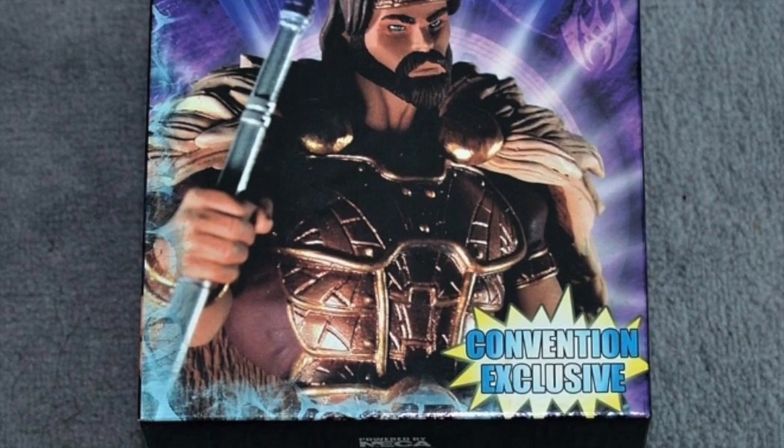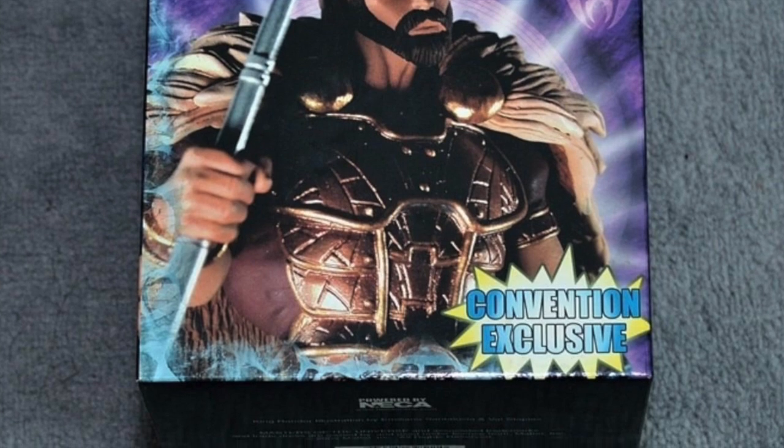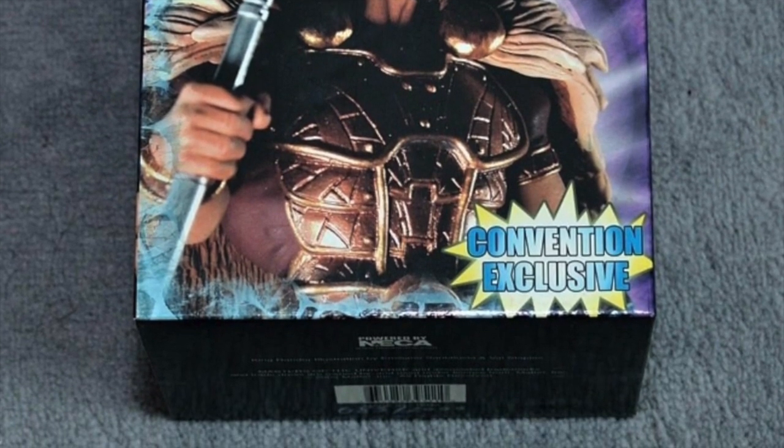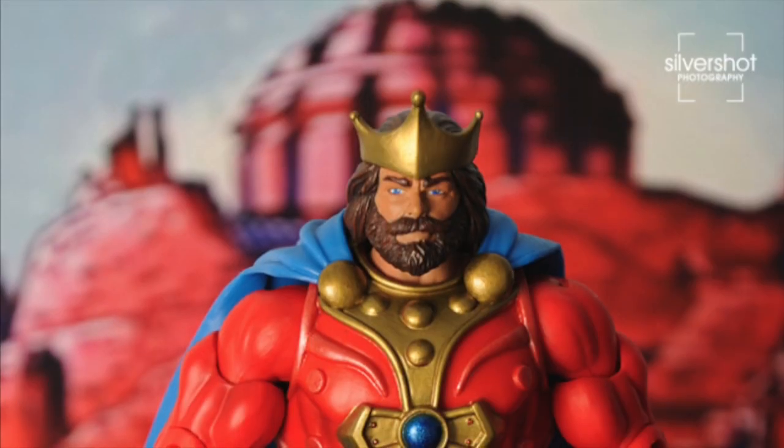I forget. I don't know if it was. It wasn't Mattel selling this. I honestly can't remember. Maybe it was NECA or Diamond. But you had to buy every item they had in order to get the Randor. So I never got my Randor.